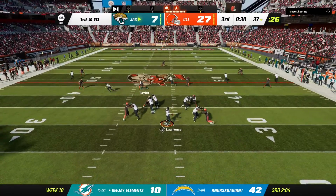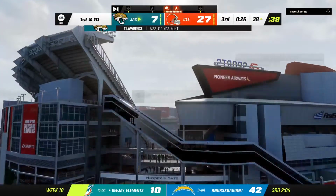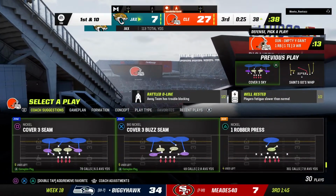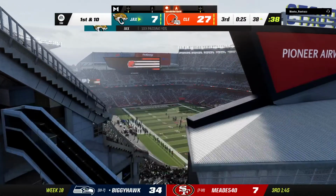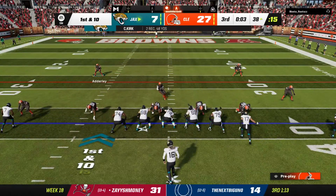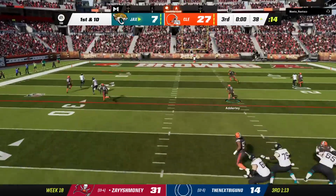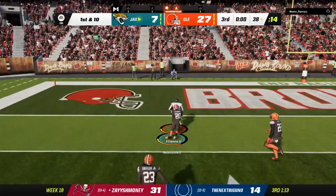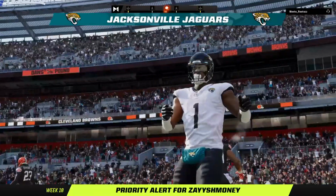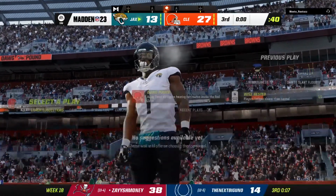On 1st and 10, it's Lawrence. This is caught. It's Kirk. And he has a big gain inside the 40 before being dropped. A really nice gain of 25 yards. And they'll throw on 1st down with Lawrence. And this is caught inside the 5. Touchdown, Jaguars. Travis Etienne. Touchdown number 15 on the year.